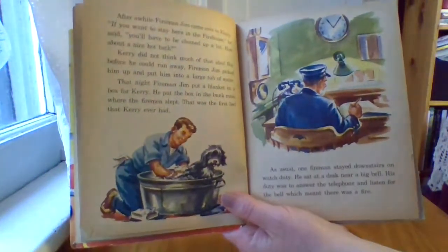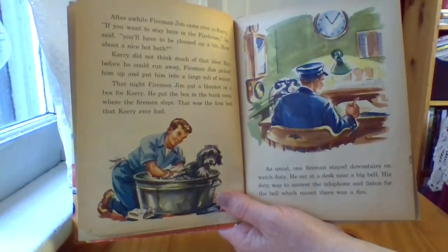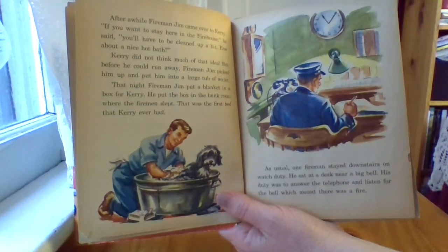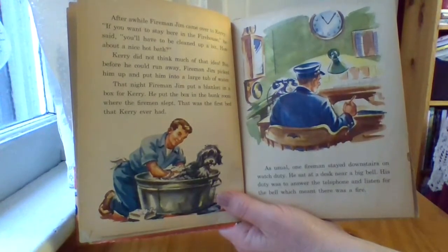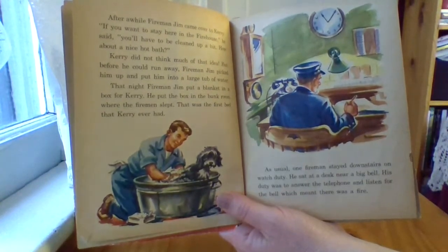After a while, Fireman Jim came over to Carrie. "If you want to stay here in the firehouse," he said, "you have to be cleaned up a bit. How about a nice warm bath?" Carrie did not think much of that idea, but before he could run away, Fireman Jim picked him up and put him into a large tub of water. That night, Fireman Jim put a blanket in the box for Carrie. He put the box in the bunk room where the firemen slept, and that was the first bed that Carrie ever had.